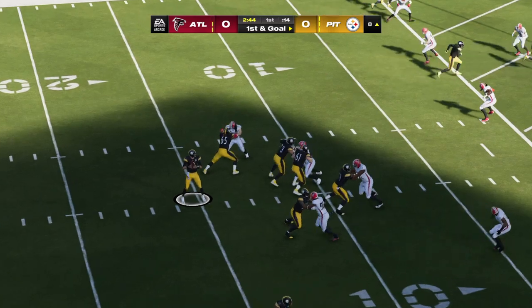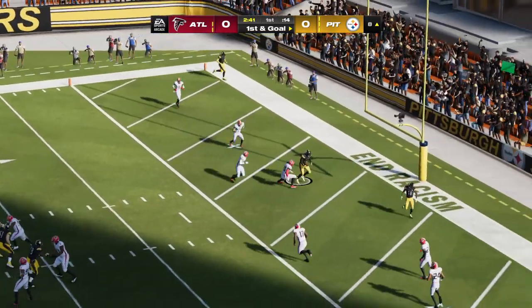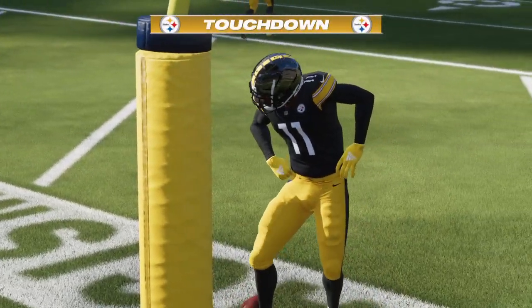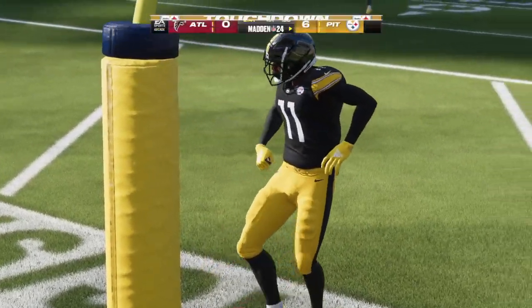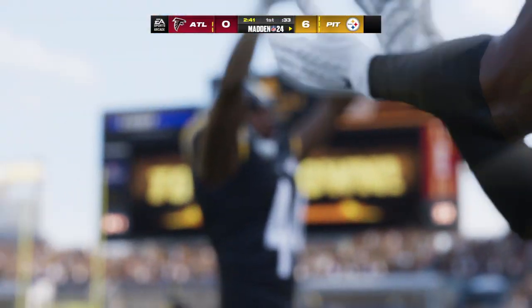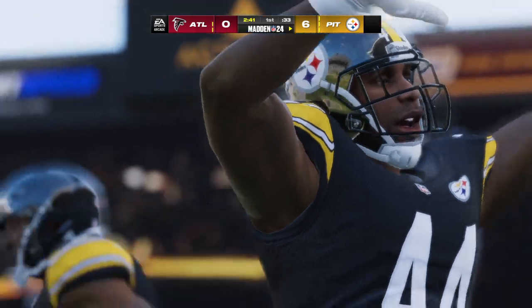Now Rudolph. Got his man, it's caught for a Steelers touchdown. Allen Robinson from 8 yards out. And the Steelers are on the board first here this afternoon.